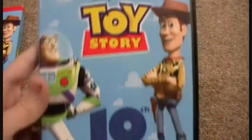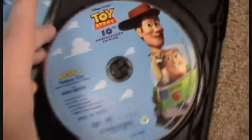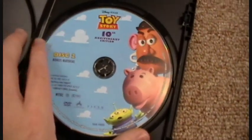But some of the features from the Ultimate Toy Box are not on here. But still, they keep a lot of bonus features from the... And they got, I think, some of the bonus features on here were also new to the set. You got Disc 1 there, Buzz and Woody. And you got Disc 2, Potato Head, Ham, Alien.